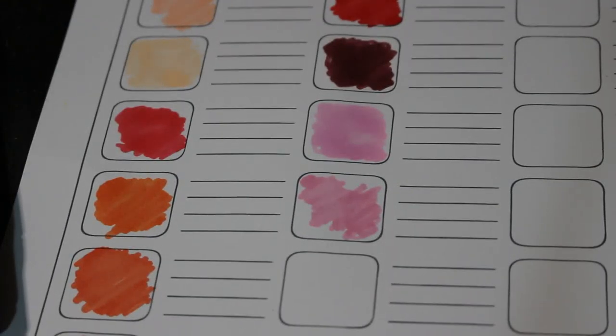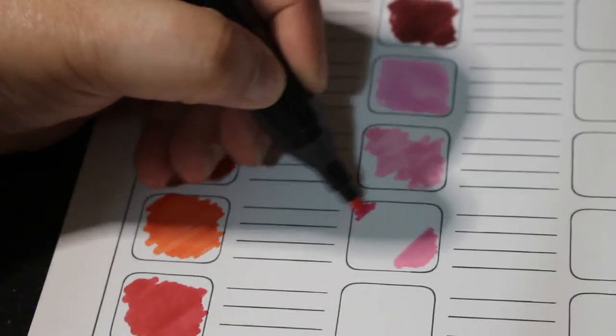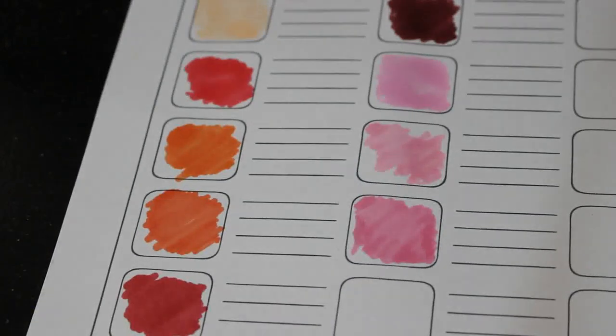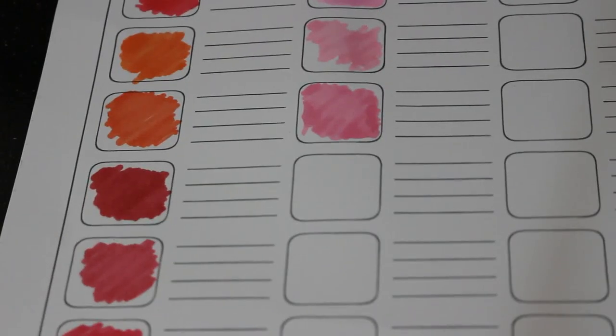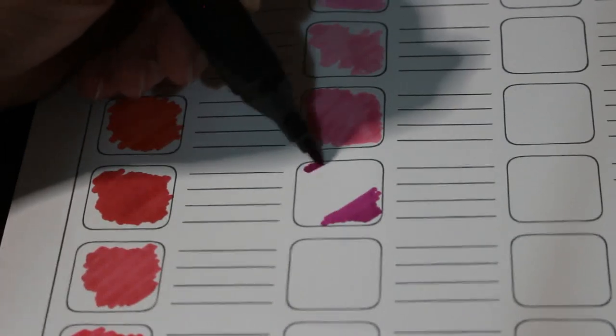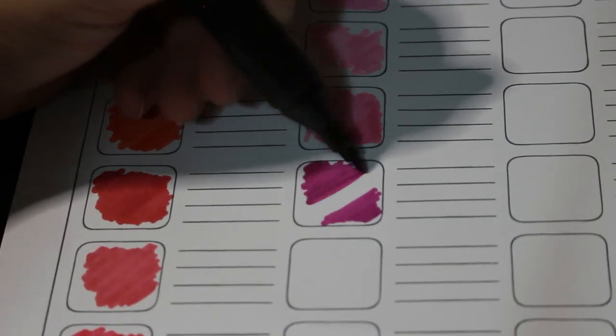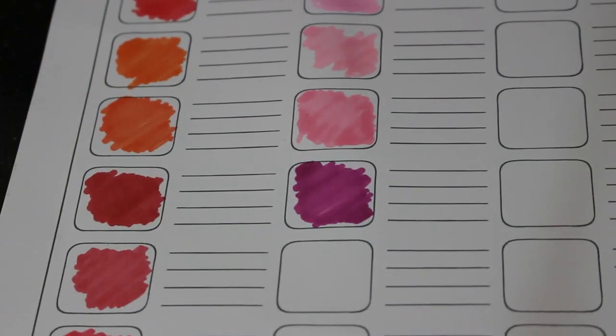The next one is pale purple. Okay. Very pink. Now magenta's supposed to be a purple pink, so maybe. And then we've got vivid purple. Oh, that's nice. That is a nice colour. Look at it. See how nice these pens are.